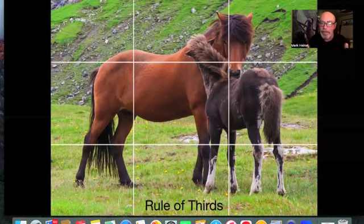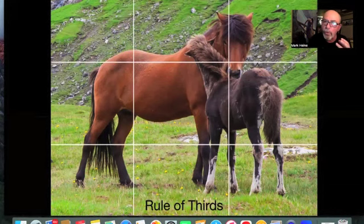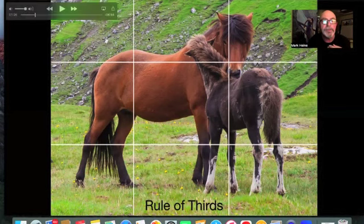which is like each one of these elements of painting. Each one of these elements is an opportunity, it's a tool, once you understand it, to manipulate, and you can control whatever it is, whether it's the rule of thirds or whatever. You can control whatever element and bend it to give you what you're trying to express. So rule of thirds, that's the rule of thirds.